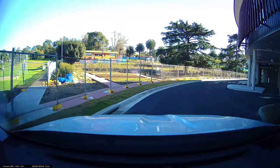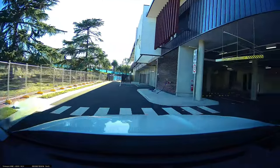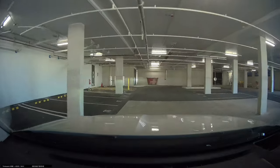On my visit today, the entrance to off street and underground parking was open, so I was able to take a drive around. Over in that left rear corner are the lift and stairs to the ground floor.